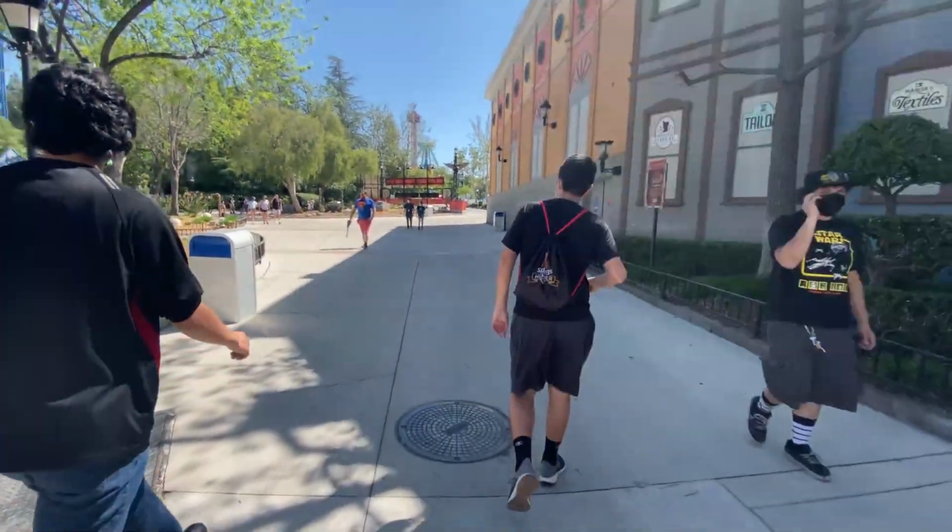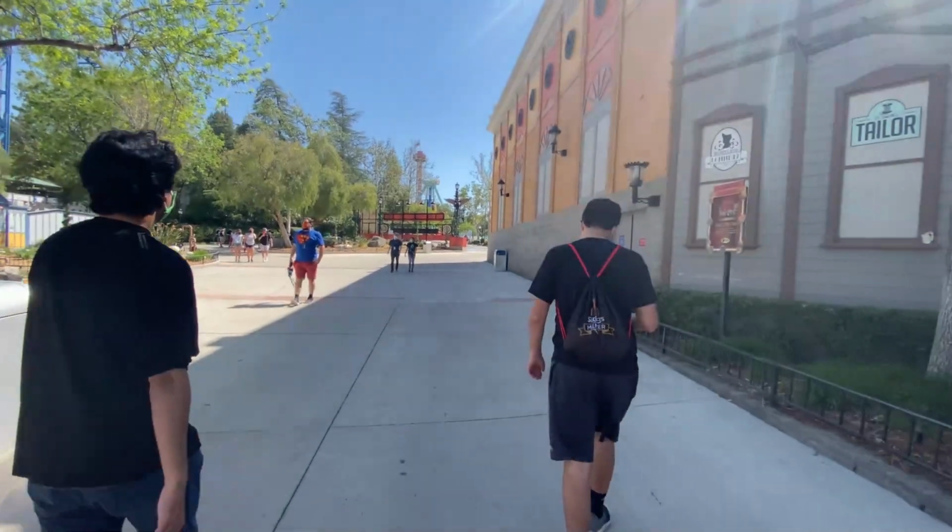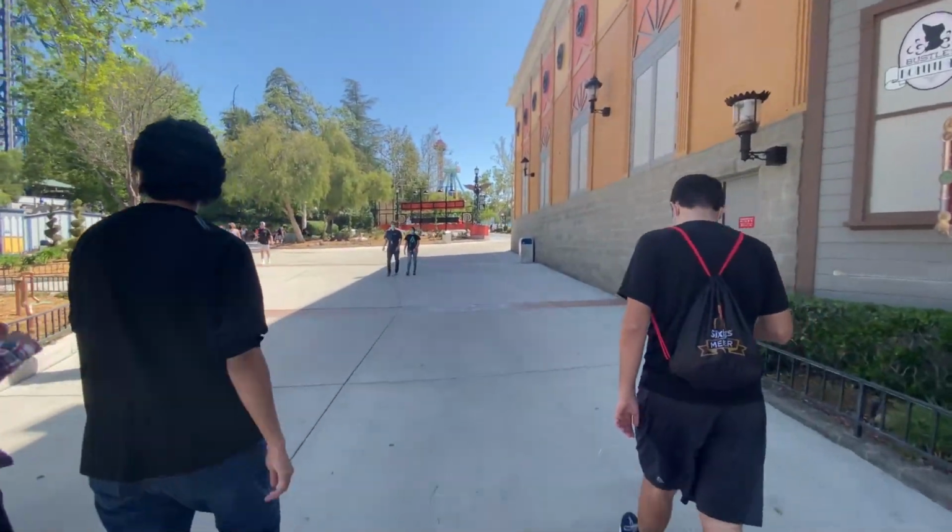But yeah, we just got off of that ride. Now we're going to head out and see what we're going to do next here on our day at Six Flags Magic Mountain.